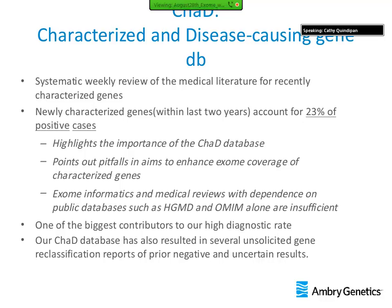Our CHAD internal database has also resulted in several unsolicited gene classification reports of prior negative and uncertain results. And so we're automatically recontacting clinics and generating reports if the variant is downgraded to benign or upgraded to likely pathogenic. And we feel that it's important to reclassify results both ways, because if it's downgraded, then for the patient, it really can prevent unnecessary screening, unnecessary referrals. But if it is upgraded, obviously it can alter management and treatment with the addition of referral to specialists and additional monitoring for the patient.